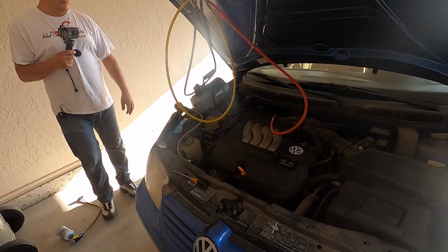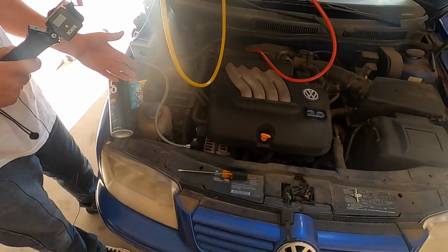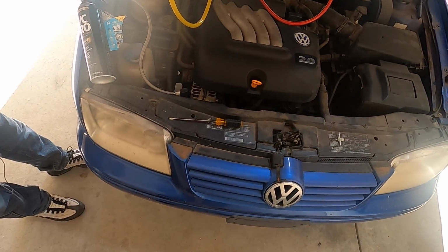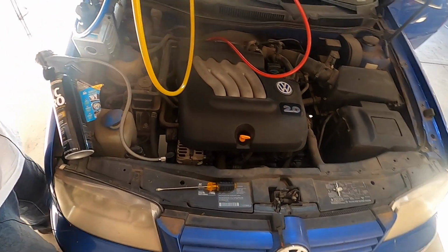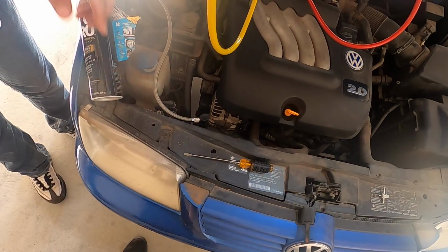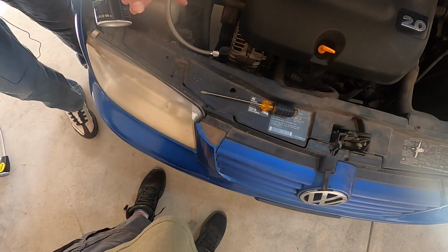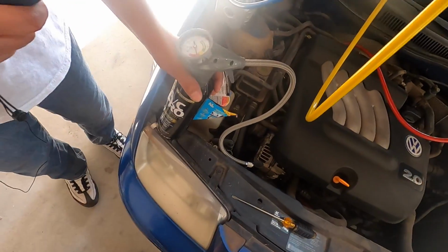Well, it looks like the verdict is in on this one, guys. So the air compressor, again, is running constantly, but I only put half a can in it. It only took half a can. The interesting thing is the low side, unfortunately, is having an issue connecting. It connects to the low side on my thing here just fine, but it's having a hard time connecting to this. So for the low side, we had to use this.